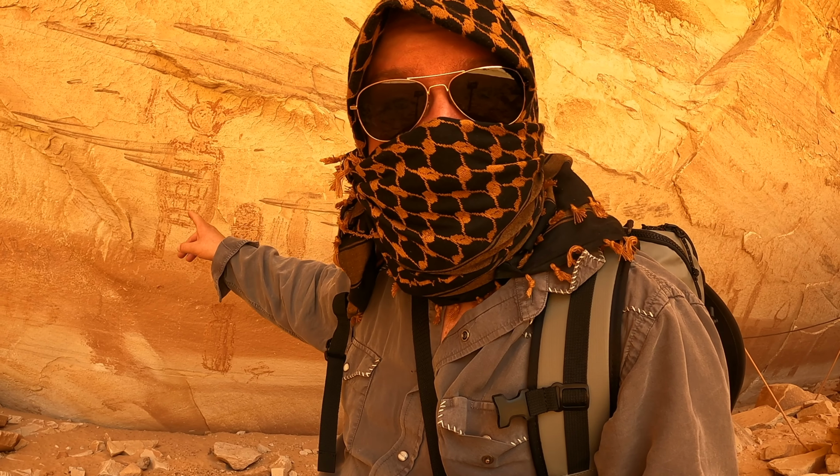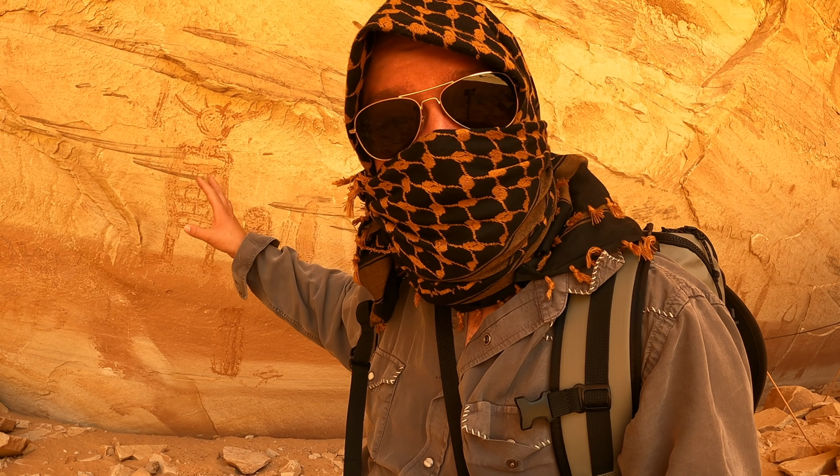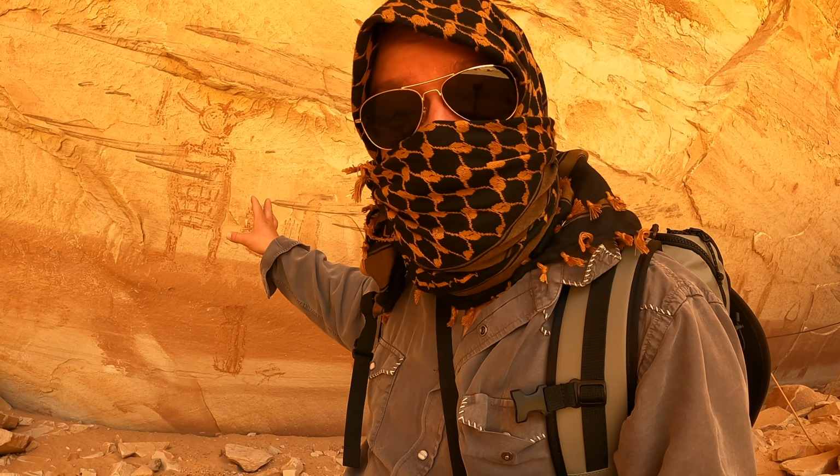That's wild. So these petroglyphs right here are like 3 and 4 feet tall. This is pretty incredible. But evidently the Grand Gallery, just a little bit further down from here, is supposed to have the biggest. I'm really excited to see those.